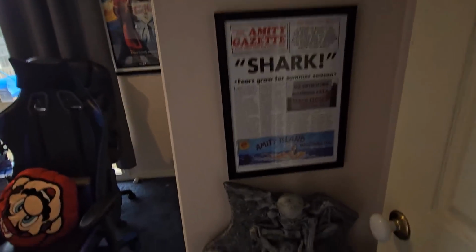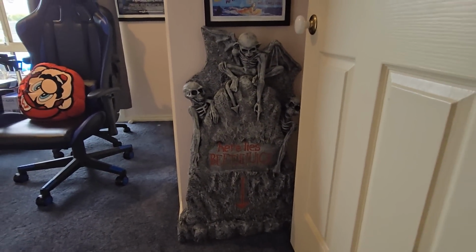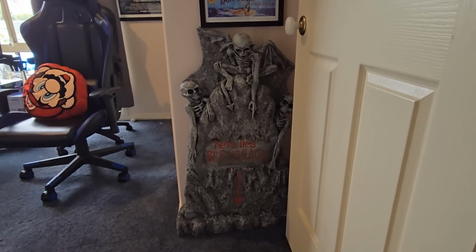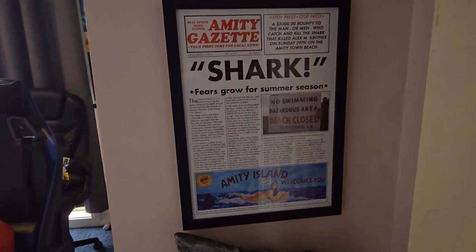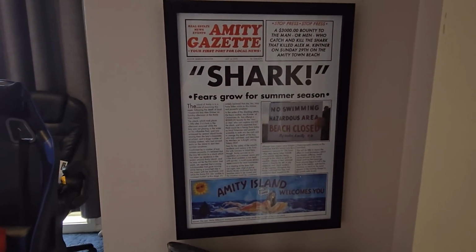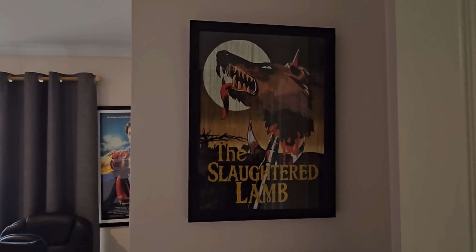Now we're in my office where I film and make my videos. Down here we've got Beetlejuice's gravestone. I just think that looks really cool. I didn't know where else to put it, so it goes in the office. Here we have the Shark Attack Amity Island newspaper from Jaws when the beaches were closed. Up here we've got a sign for the slaughtered lamb from An American Werewolf in London.